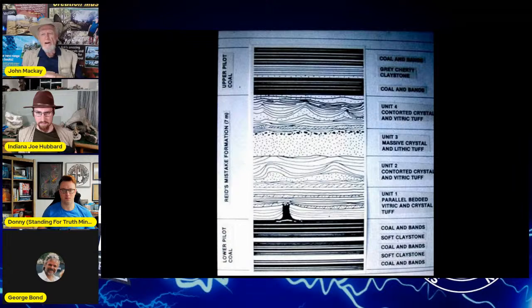So he reached the conclusion that these trees were washed in from somewhere to the northwest, and all of this was deposited around them. They're not just a forest that's being buried, they were a forest somewhere else. And then it's catastrophically buried in waterborne volcanic ash.